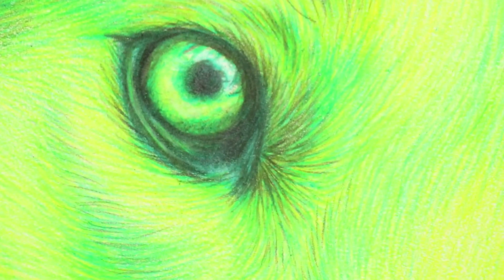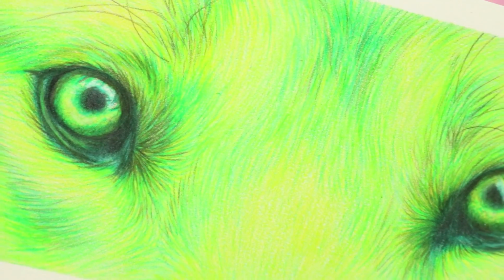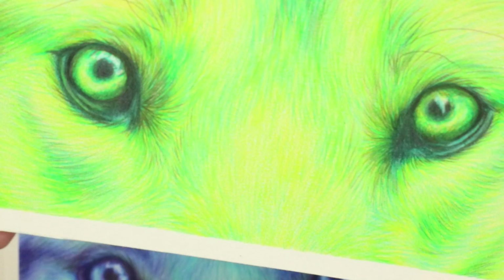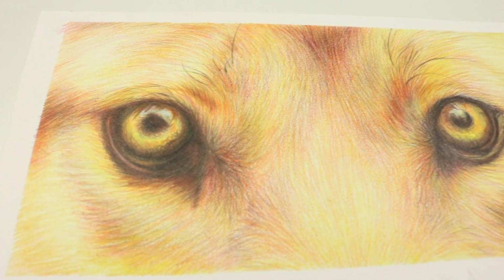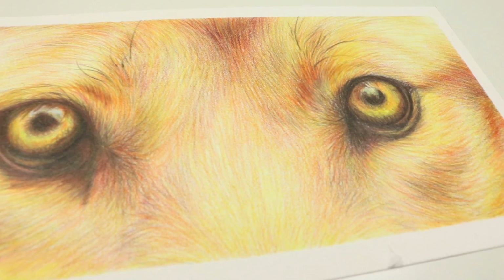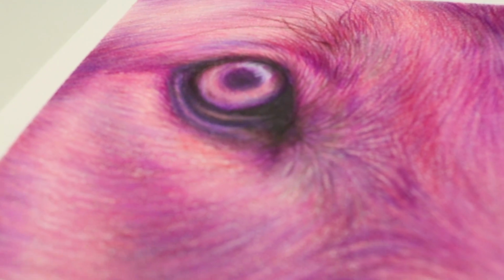I'd love to hear your guys' opinions on these 4 drawings that I created, and I would love to know what your favourite is. Do you like the yellow one, the pink one, the blue one, or the green one? I think my favourite is definitely the blue, with the green being very close behind, but that's just mainly because I love green things.